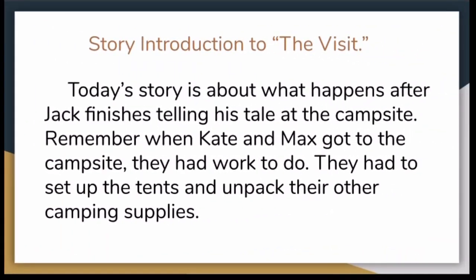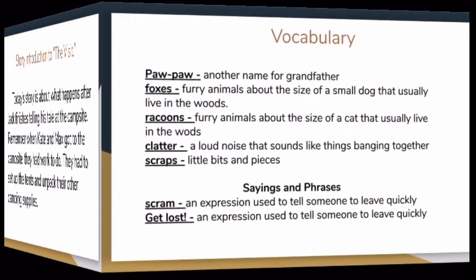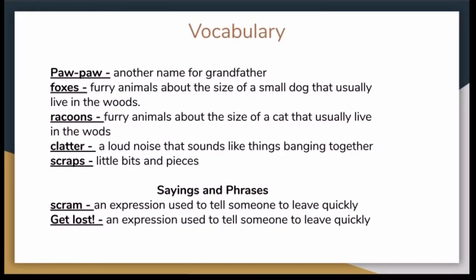Story introduction to the visit. Today's story is about what happens after Jack finishes telling his tale at the campsite. Remember when Kate and Max got to the campsite, they had work to do. They had to set up the tents and unpack their other camping supplies. Let's go over the vocabulary.